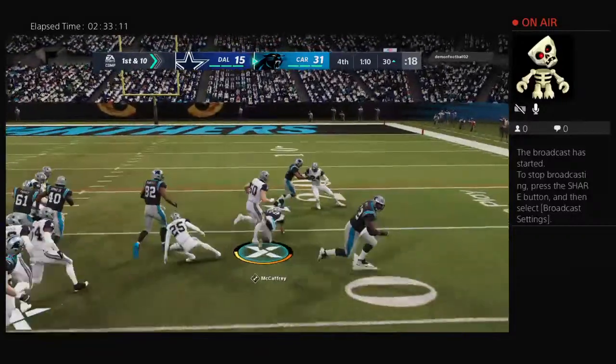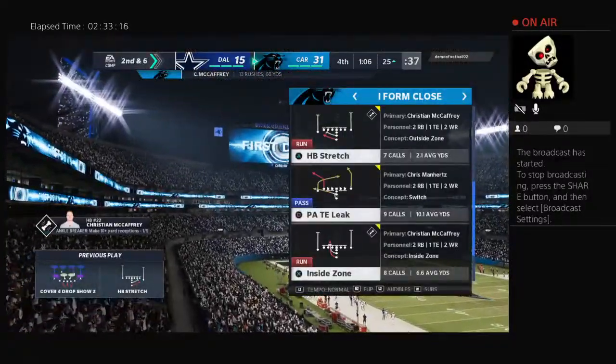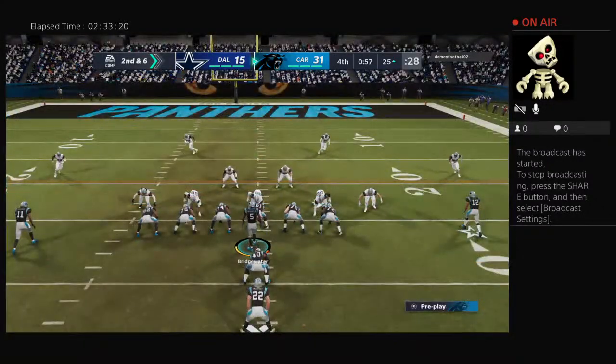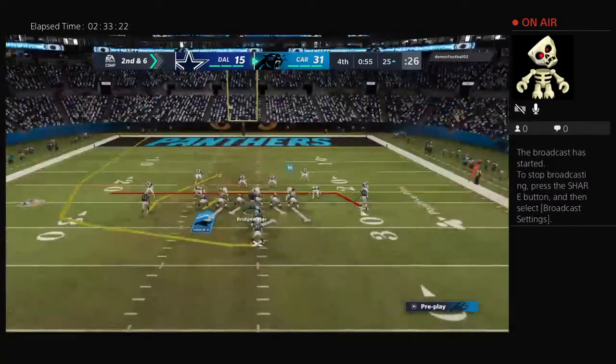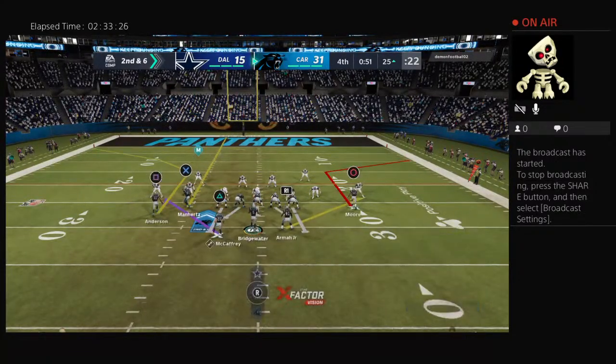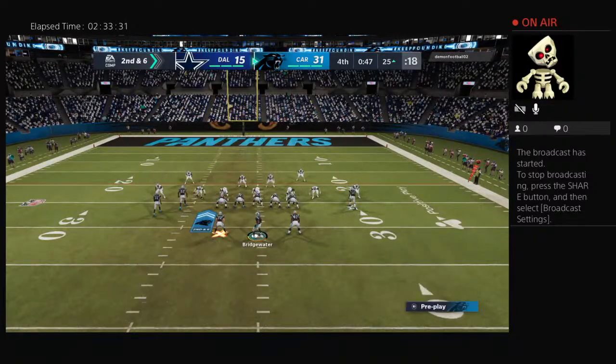Bridgewater going to give this to McCaffrey. Sean Lee, the Pro Bowler, there for the tackle. The recipe's pretty simple, I think, right? Just give your superstar the ball and continue to feed him. Yeah, don't overthink this one, right? Make sure he's touching the football, but you're also counting on his intelligence and playing the game as well. If it's not there, don't force the run. Just make sure you hang on to the football and keep the clock ticking.